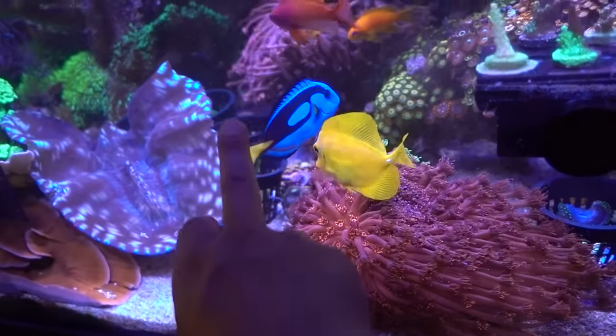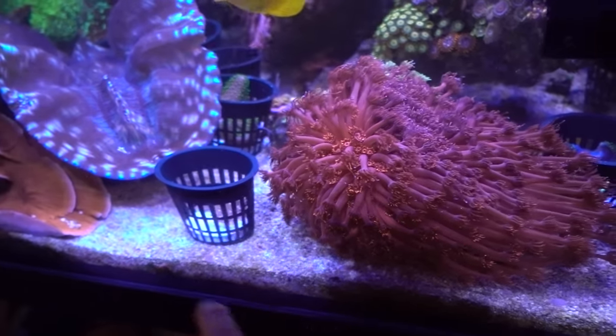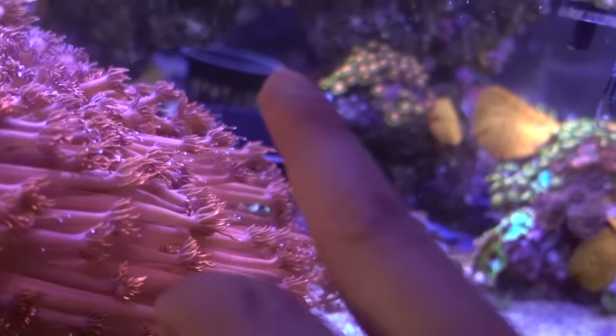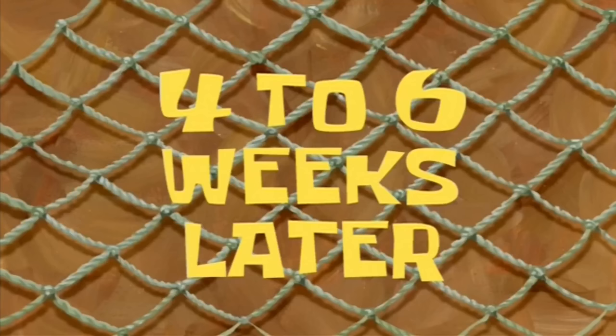because this area has nice flow versus right there is like no flow at all. So I'm gonna move these guys out and move these guys in. Hopefully they'll get attached within the next week or two. Oh, just back there as well, there's a chunk, but that does not look like it has attached.